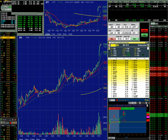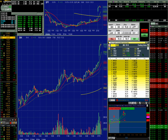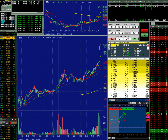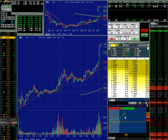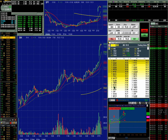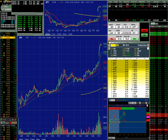Let's see. Alright, starting to work now. Let's see how it acts at that whole number area. And I'll update. Did get through once, and seems like it just held this fast line moving average. So these things, they usually end up looking like bull flag setups.